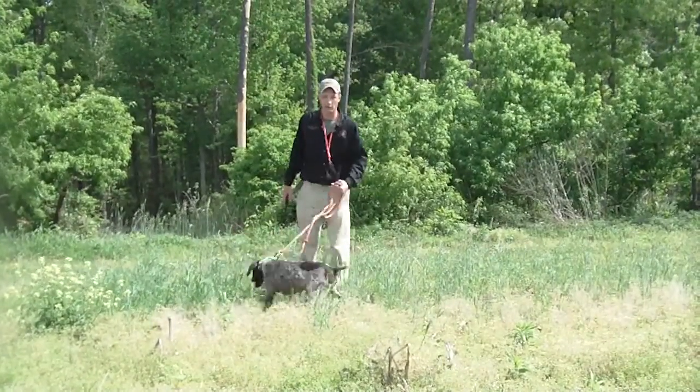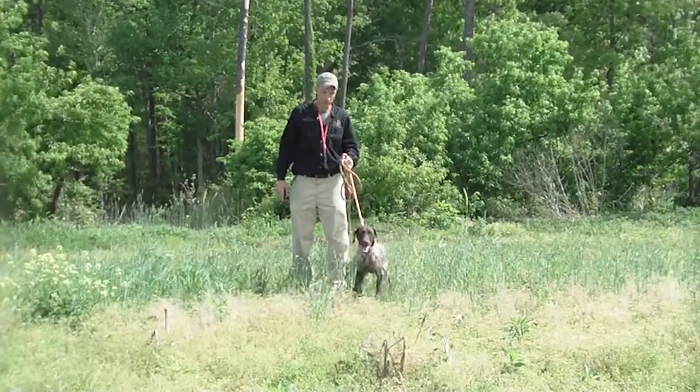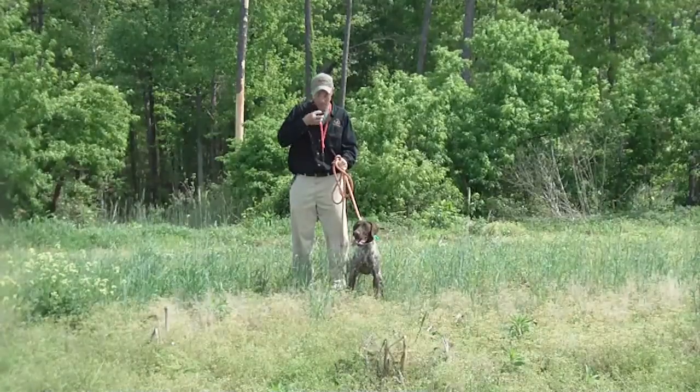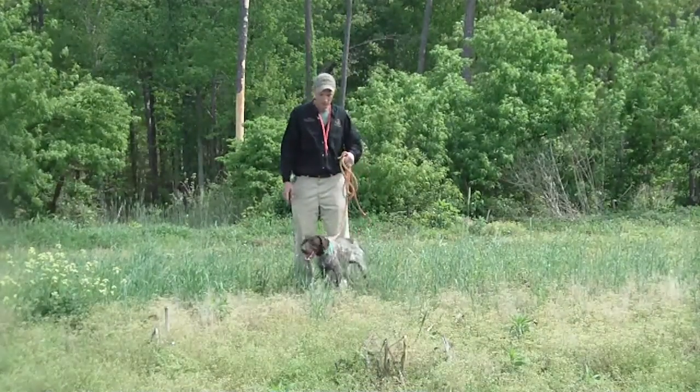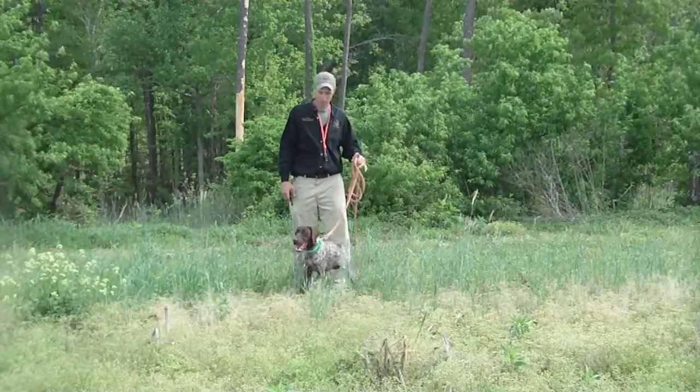Such as a 410 or a 20 gauge, then you can start focusing your dog on some birds. You can run these two events simultaneously, getting the dog to get real excited about the birds and then the noise as well. Cash has been on birds once or twice before, but he is still a young pup. That's why we've got him on a check cord.